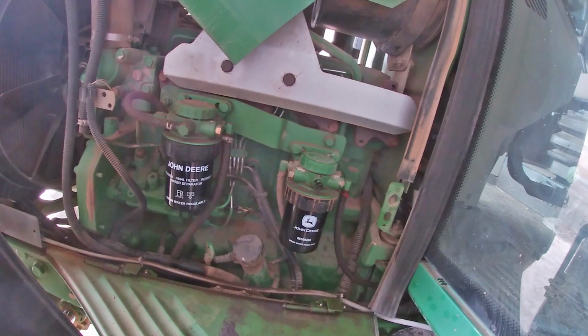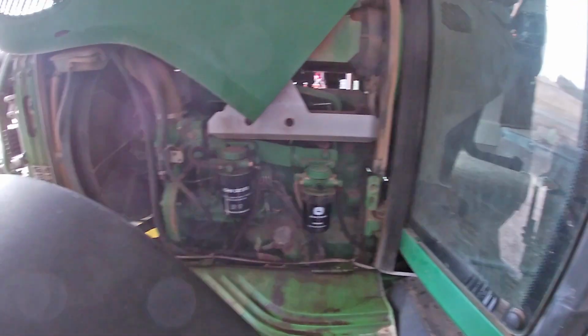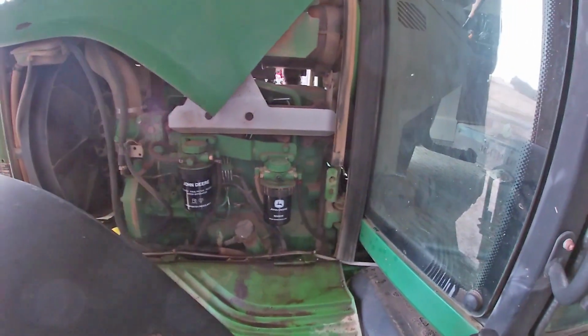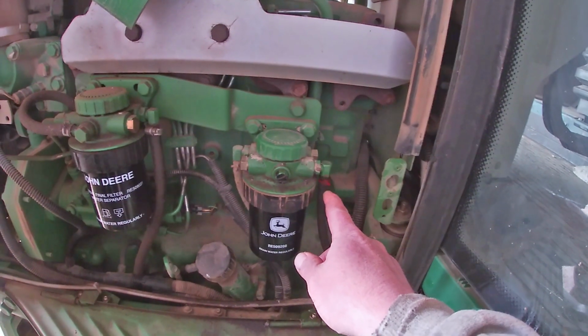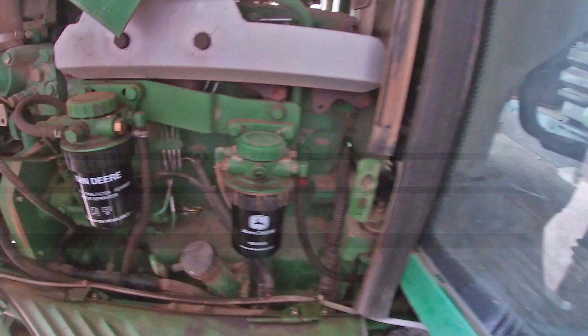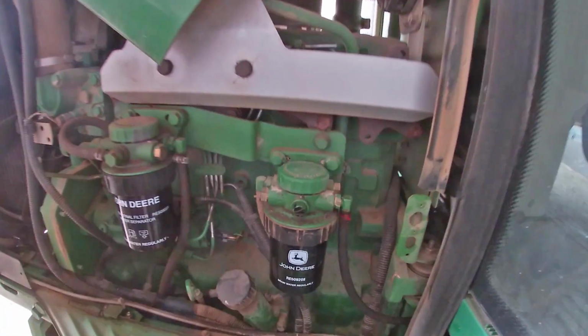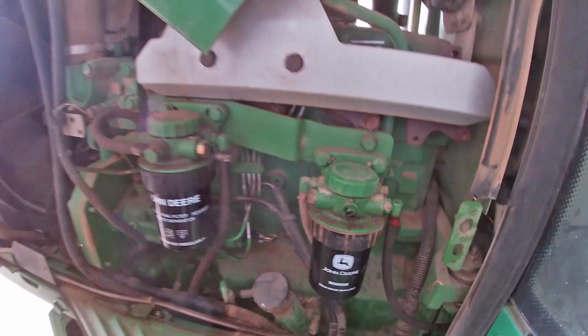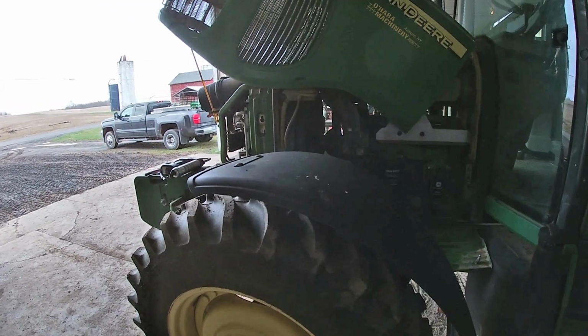The sending unit, apparently on top of the tank or in the tank, is not pumping, because I took the line off. I called my buddy Colin, the mechanic at one of the local John Deere dealers, took that off, filled a water bottle sitting there with fuel, poured it down in it. I can't get that son of a bitch to prime, so this one still sits here.